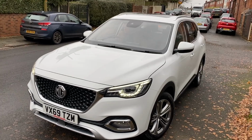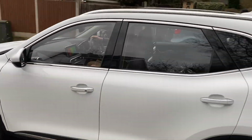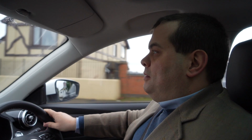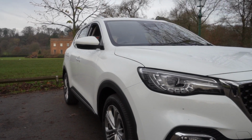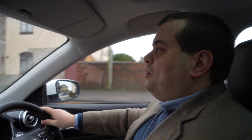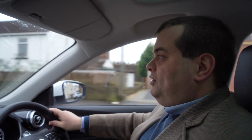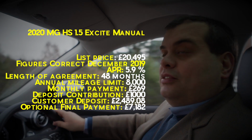So the MG HS has only been out a very short amount of time indeed. At the time of recording this video, which is early December 2019, it's been in dealerships for about a week, and the press launch was only about 6 weeks ago, in October. The range starts at £18,000 for the Explore model. Now that model doesn't have reversing sensors, so I'd recommend you step up to the Excite model. The manual version of that is available at £20,500. And the one we have today, the Exclusive, is £23,000.